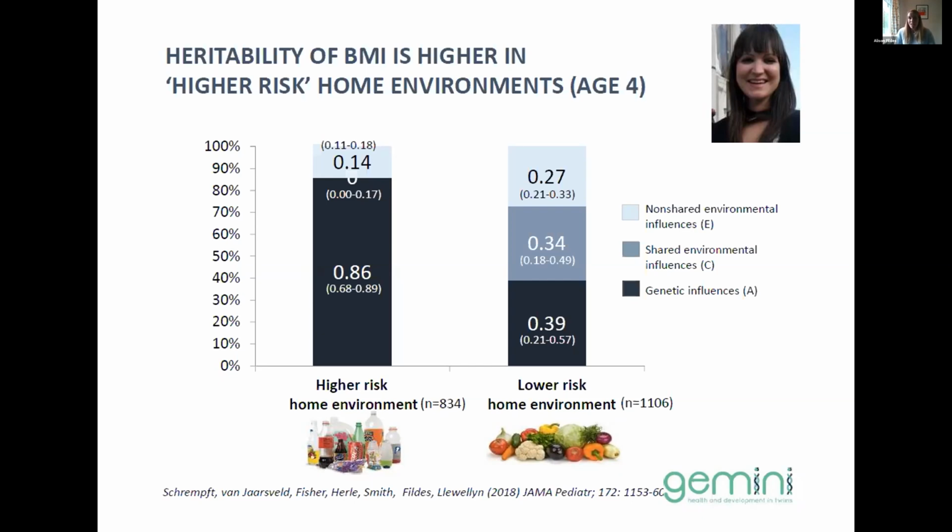So this is really encouraging because it suggests that in early life, if you can encourage healthier environments, you can help control someone's inherited susceptibility to obesity, and you can reduce the variation in body weight essentially, and you can reduce obesity risk. Now, this isn't to say that parents are responsible for the development of overweight or obesity in their children. This is a very small example.